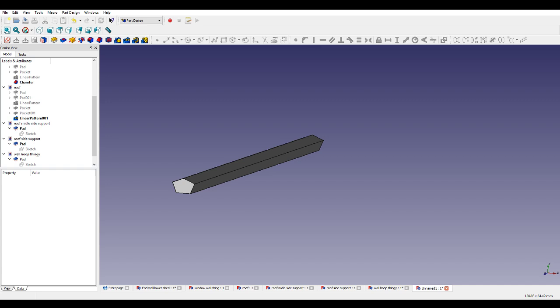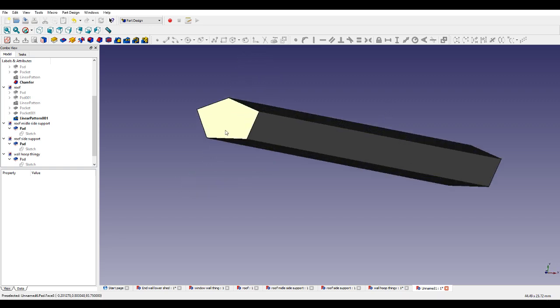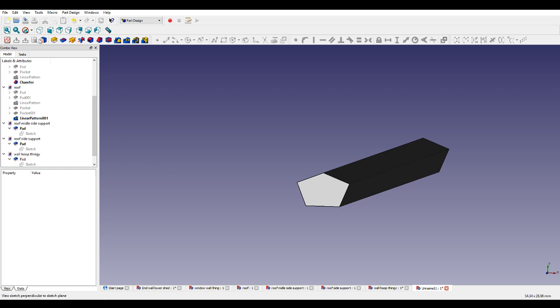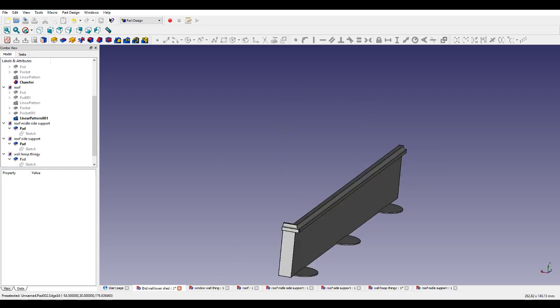And I need to put the actual little roof vents as the next part to print. They are going to be really awkward to do. I'm going to do those separately. So this little bar is kind of big, but it's not that big. So save this as roof middle support. There we go. Okay, so we have all these parts in just under an hour. So I hope this has been something for somebody.